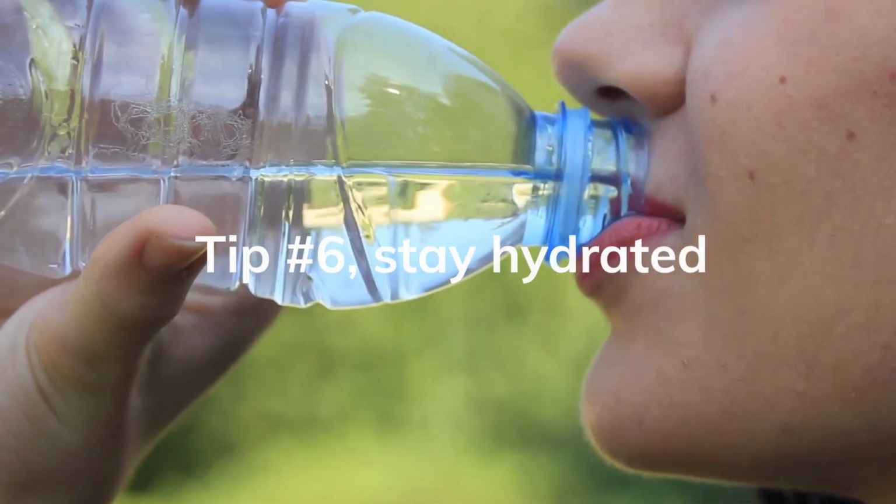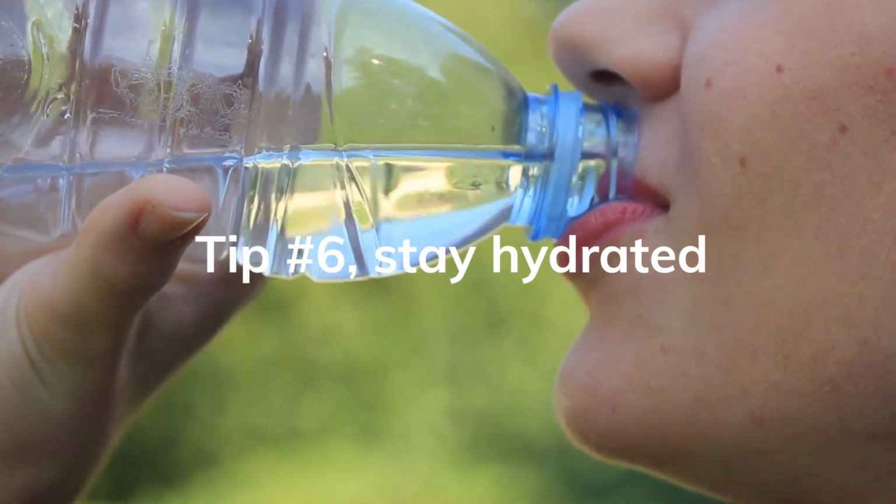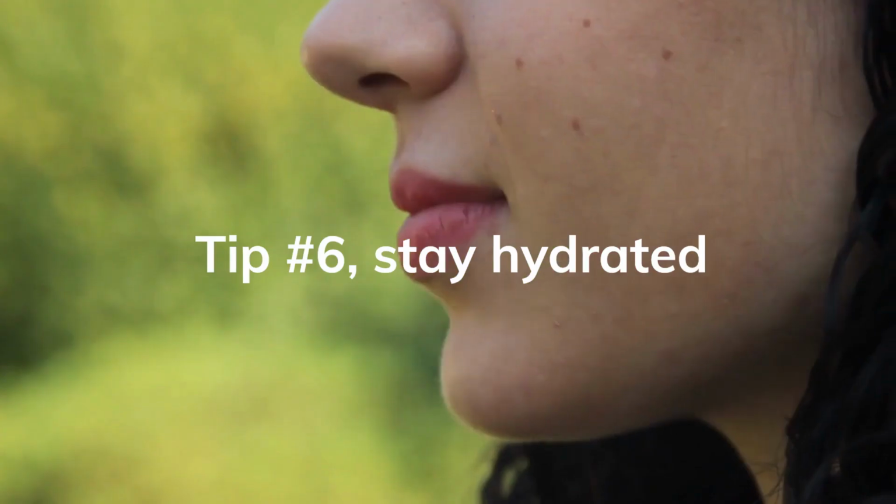Tip number 6, stay hydrated. Bring an empty water bottle and fill it up after you pass security to stay hydrated during your flight.